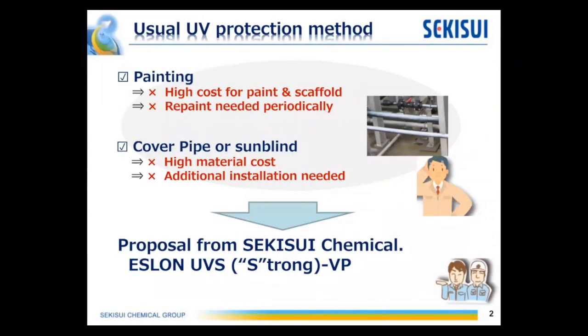Usually, users will protect their outdoor piping from UV ray by painting the pipes or covering the pipes with sunblind. However, this method involves high material costs, installation costs, and periodical maintenance is required. Hence, with the effort of the Sekisui Chemical R&D team, we have successfully developed a PVC piping that is suitable to be used for outdoor applications. We call this product Aslon UVS VP Piping System.